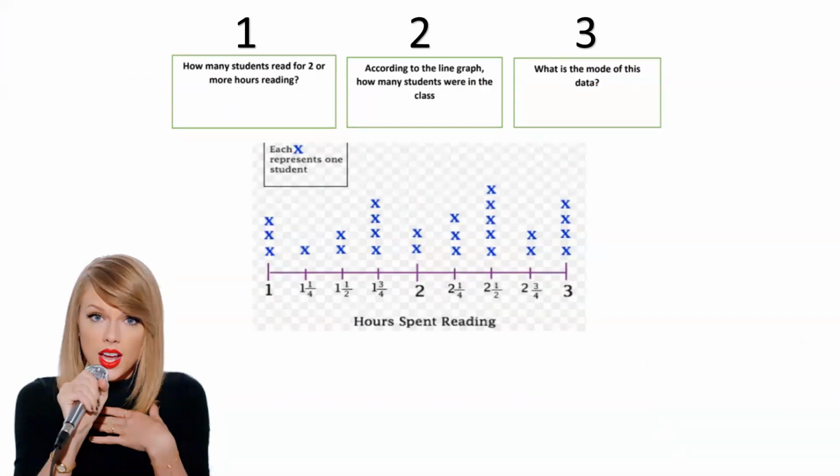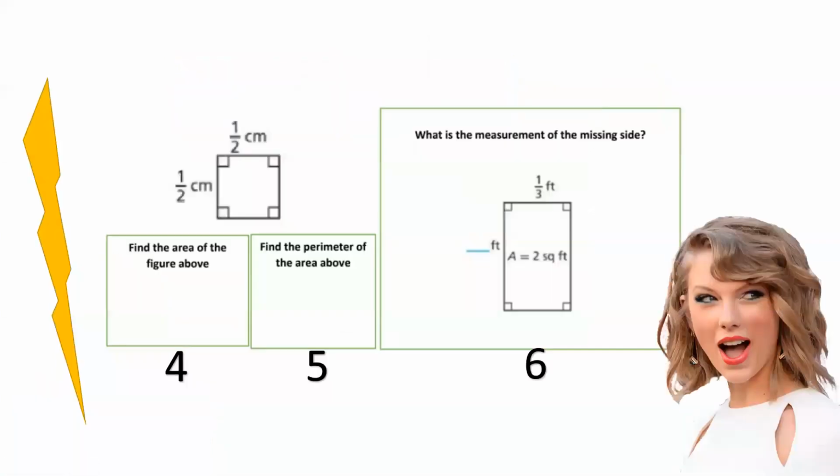So, number 1 says, how many students read for 2 or more hours? Well, each X represents 1 student. The key is always important. So each X is 1 student. The question is, how many students read for 2 or more hours? According to the line graph, how many students were in class? How many X's are there? How many students are in class? And then what is the most common number? What's the mode of the data?